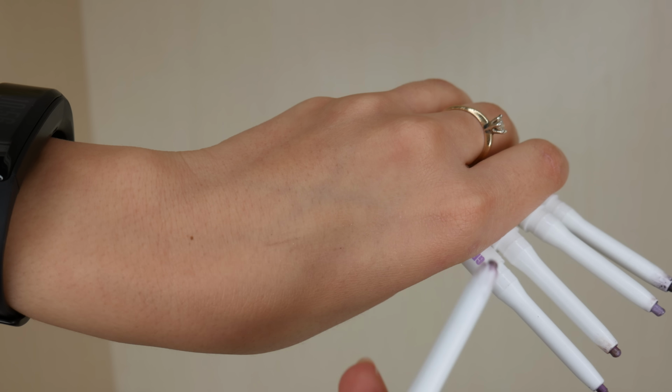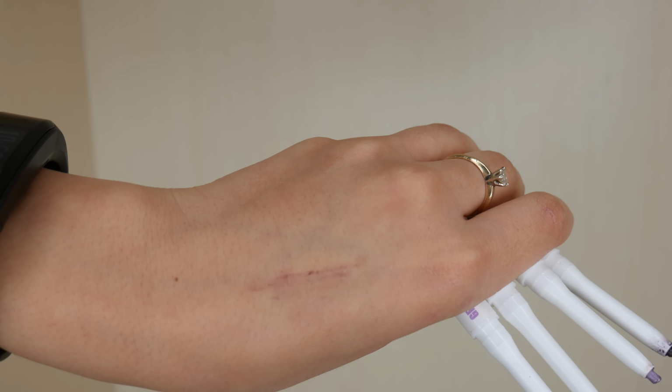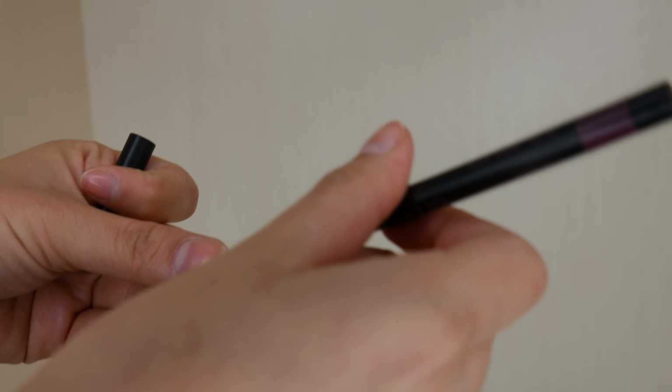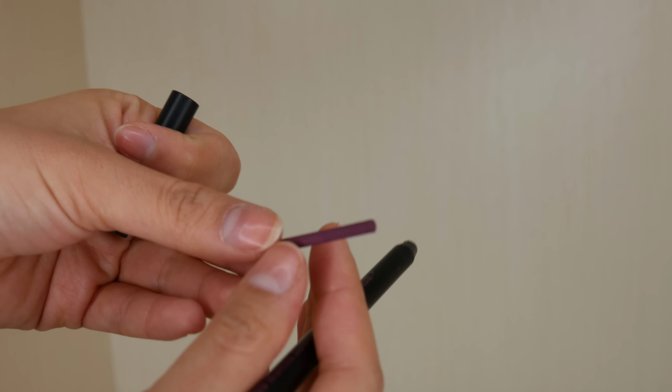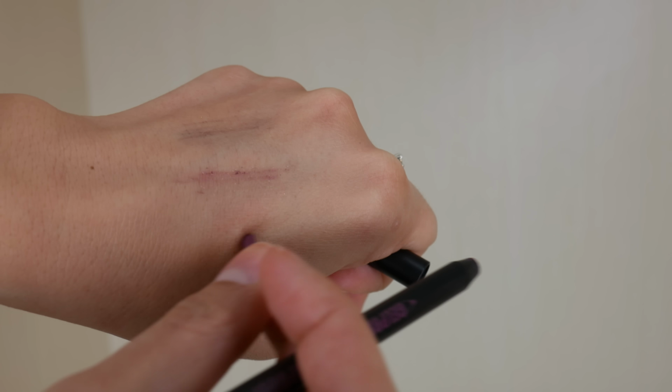I found that after a month or two, the whole thing dried out, and I tried rolling it up and knocking off the dry part and hoping that the inside was creamy, but it was just dry as the Sahara Desert. Then I thought maybe that was just this one, but I have 5 little sample ones here that have the same issue.